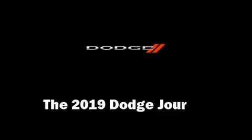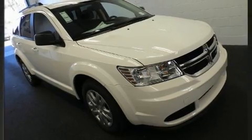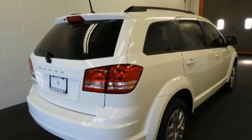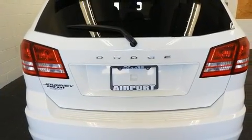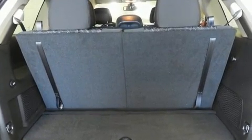You can expect a lot from the 2019 Dodge Journey. Smooth gear shifts are achieved thanks to the 2.4-liter four-cylinder engine, providing a spirited yet composed ride and drive. Top features include a split folding rear seat, an automatic dimming rear view mirror, front dual-zone air conditioning, fully automatic headlights, and more.